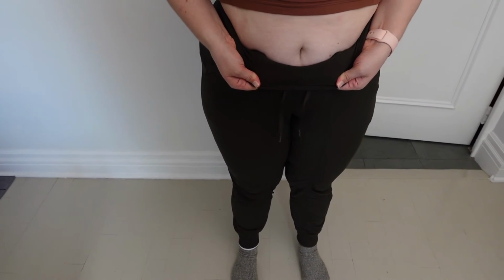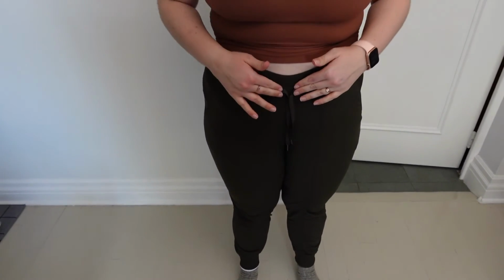So this one does not have a liner, and just take note of that when you're looking at the Dance Studio jogger. Unlike some of the other joggers I've been showing you today, this one does not have the option of putting the band on the inside. So if that's something you were looking for, you're not gonna find it in this pant. These are size 10 and in dark olive.